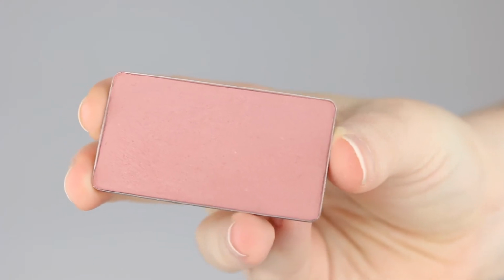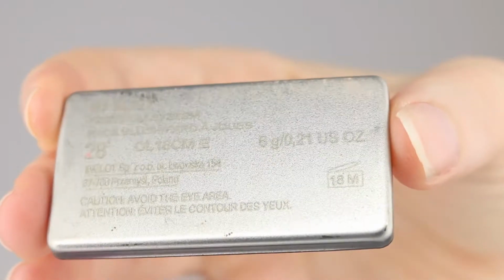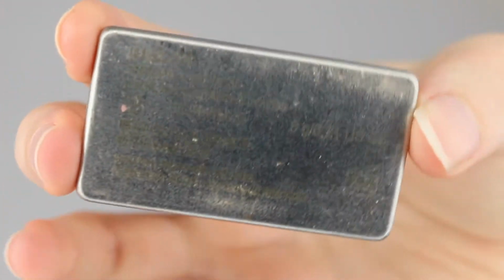Next up is blush, and for this one I went with the Inglot Freedom System blush in number 28. This is just your average basic dusty pink, and I just feel like this can go with anything, and for that reason I grabbed this one. I feel like it could go with a bright eye, it could go with a natural eye, it could go with a smoky eye. I feel like this would just cover me for all the looks that I wanted to do.